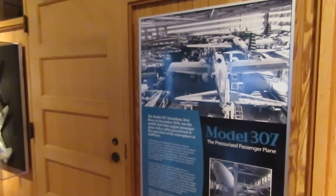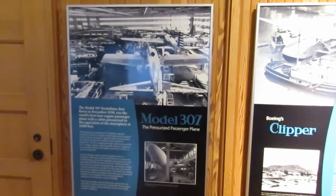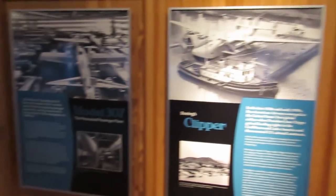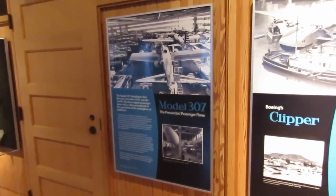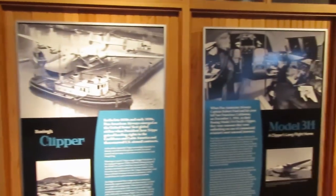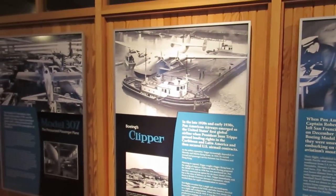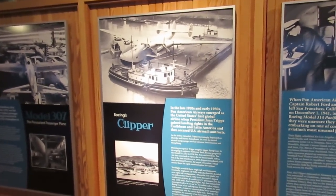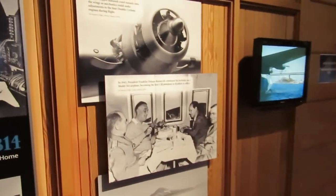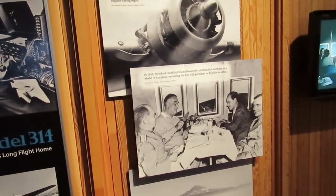And you have the Model 307 Stratoliner, world's first 4-engine passenger plane with a pressurized cabin. And that, I believe, was based on the B-17 wing and tail, but with a different fuselage. And then, of course, the 314 Clipper, used mostly for trans-Pacific flights, but it got some use during the war. For example, here, President Roosevelt in a 314.